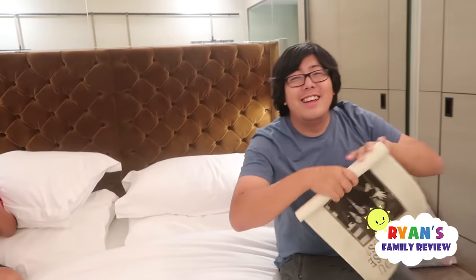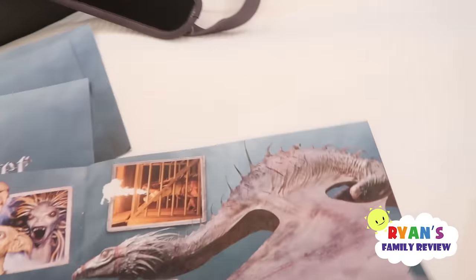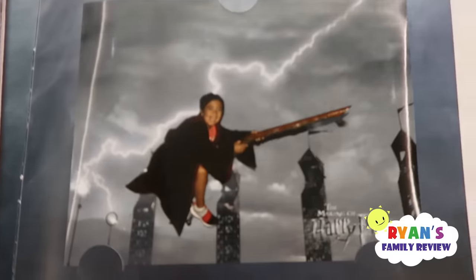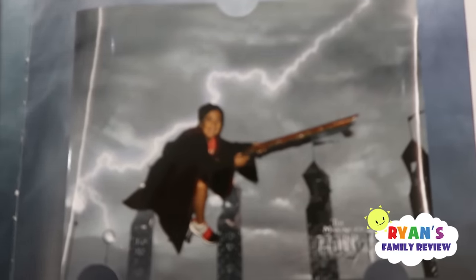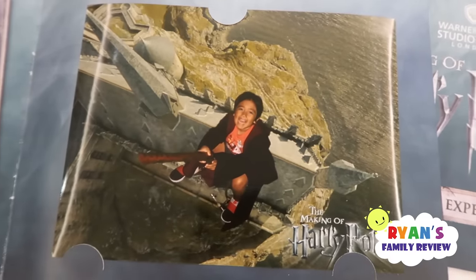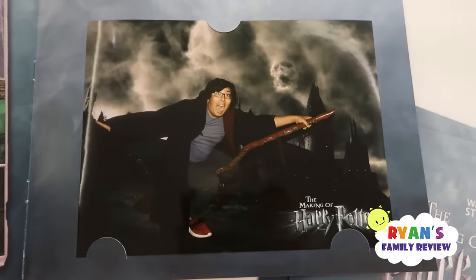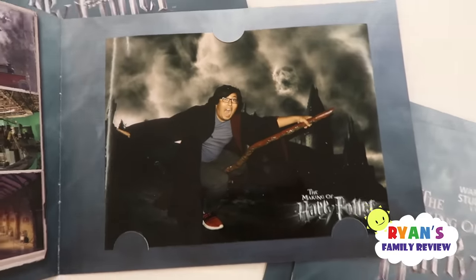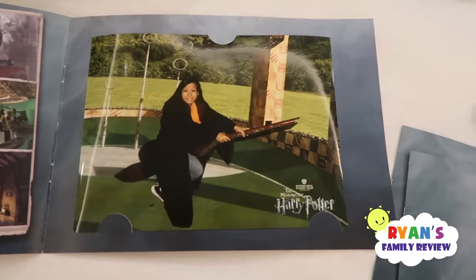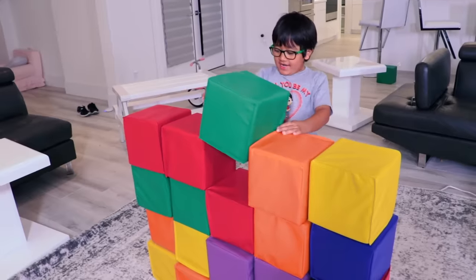So we took that picture at the Making of Harry Potter, and then look. This is what happened to Ryan, riding a broomstick. Do you guys see? And then he got better, so he's super high in the sky. That's really cool. And here's Daddy trying to ride a broomstick in a storm. And here's Mommy's first time riding a broomstick. I was like, ah! One last one.